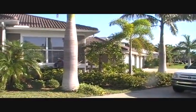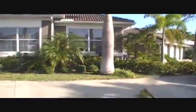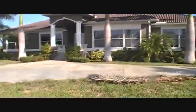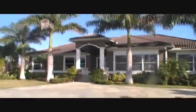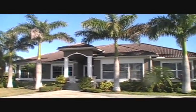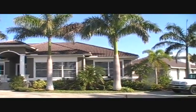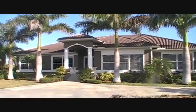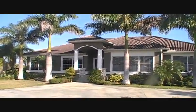And here we have it. You can see starting from the garage, kind of scrolling back, we get a good view of the property going side to side. Beautiful house, and we're going to take you step by step through the process and show you what we're going to do. Show you the way that we do our cleanup and renovation.